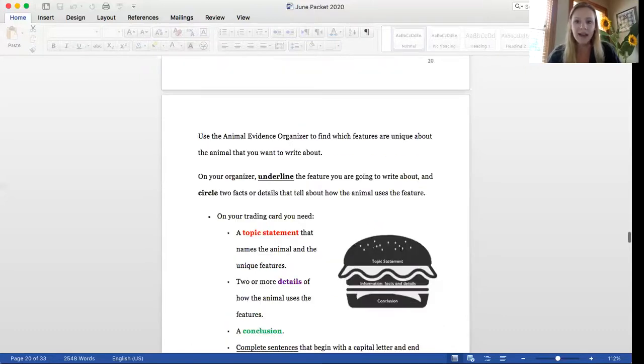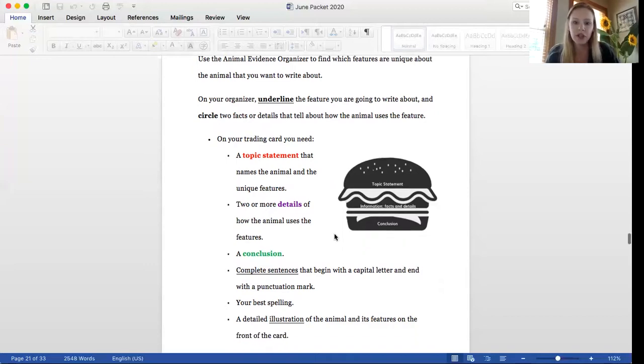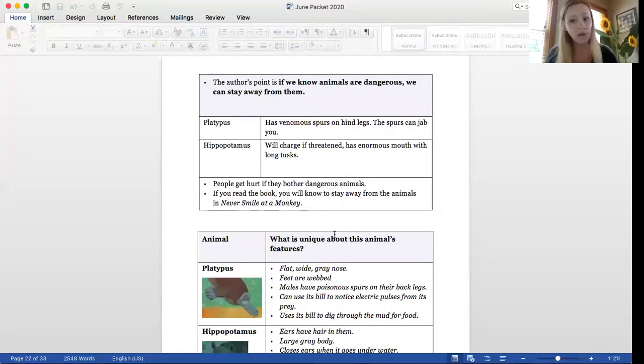Once you have that in your mind, we're going to go to our animal evidence organizers to figure out what features you want to write about. Let me scroll down to show you the organizers I'm talking about. I took all of the charts that we've done and put them in your packet, really easily accessible so that you can see them, find them, write on them, and talk about them.